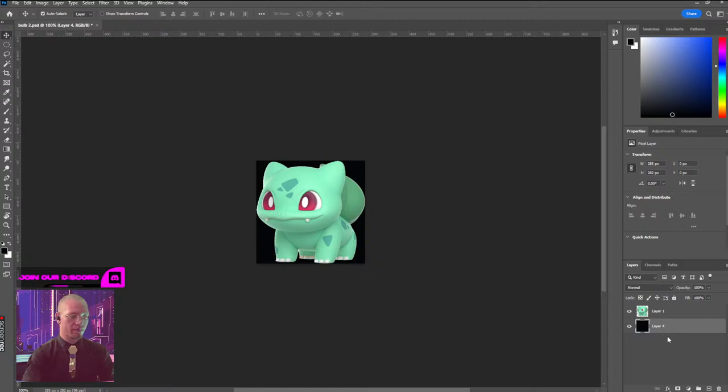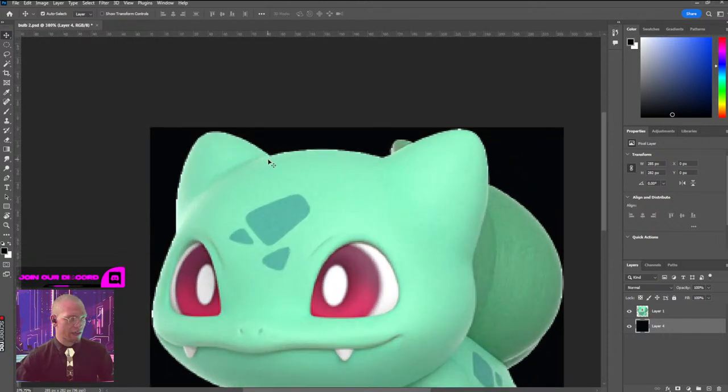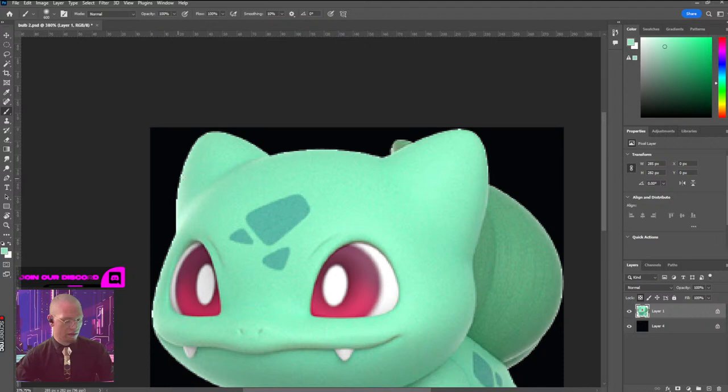Put this back here, black. Well, let's come in here and fix some of this stuff. So I'm gonna lock the pixels of this guy here, and I am just gonna go in and try to get rid of some of this white on the edges here. I'm just selecting some of the color and just painting it in so we don't get any of those white artifacts.